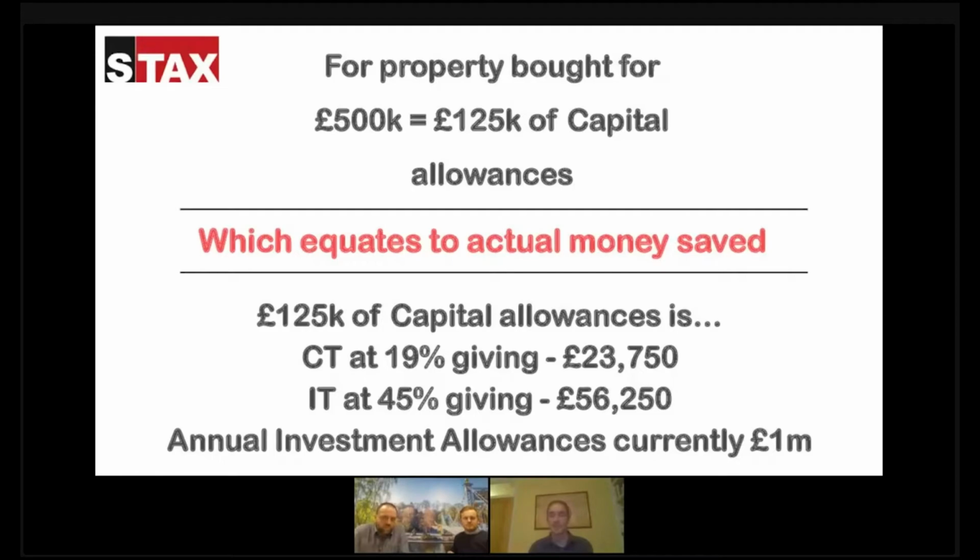So as you can see, it's a substantial amount of tax benefit which is going to be tapped into. So really good for you guys as investors wanting to make sure you're getting as much from your money as possible. Making sure you've got all your capital allowance ducks in a row is a really good way of doing that.